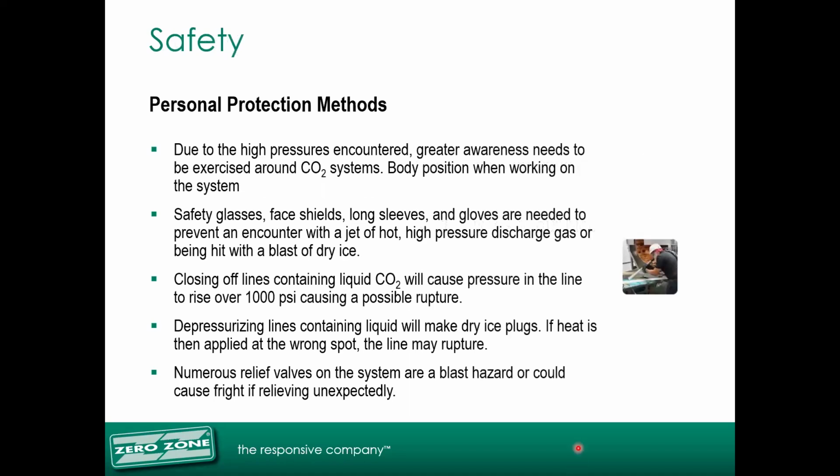Other things you get into is personal protection methods. And again, none of these are new. None of these are like, well, it's CO2, you've got to have personal protection. Again, all the refrigerants, you should be wearing that, right? Working on a CO2 system, body position. Should you be leaning over, looking down with your face on top of a valve you're taking apart? Do you want it in front of your chest? Nope. You want to try to start working to the side of your body. Same with any refrigerant.